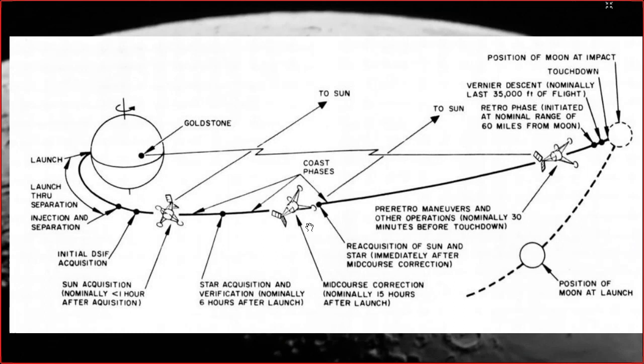There is a picture, for those who can see the pictures, of the trajectory from the Earth to the Moon, which involved that direct launch. The spacecraft got its orientation by pointing at the Sun on one axis and the star Canopus on the other axis. They did a mid-course correction to ensure it hit the Moon and arrived at the desired target. It took about 60-odd hours to get to the Moon. When it got to within 60 miles of the Moon, it initiated its landing sequence.